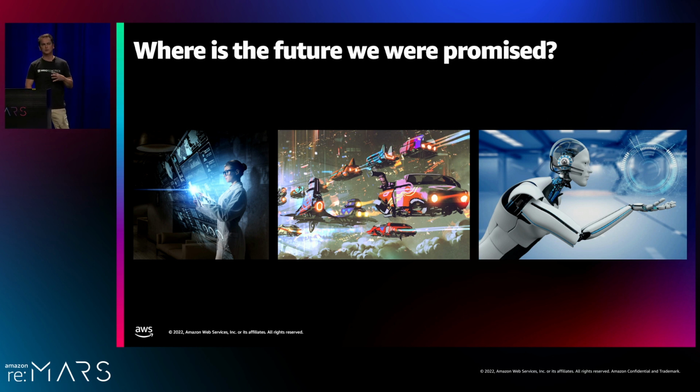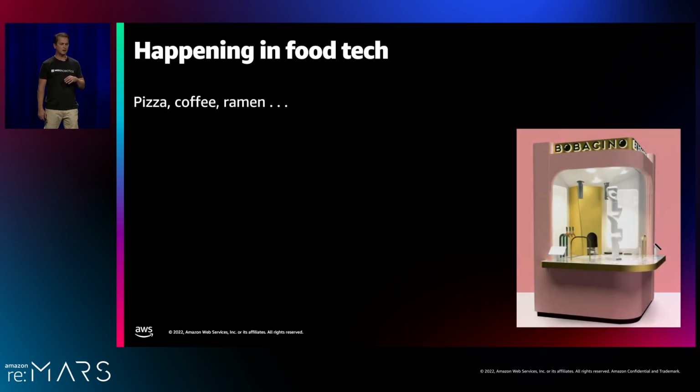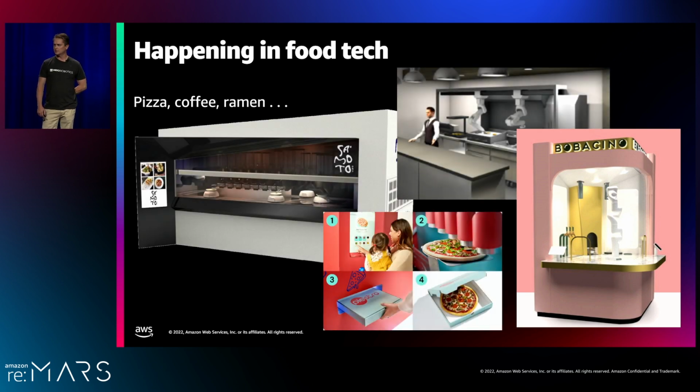In robotics and what we do, there's been an explosion in the last few years in food tech. There's a number of new companies coming on board, with things from coffee kiosks to pizza delivery systems to mobile ramen restaurants. There's a number of companies that are reimagining kitchens and the way that food gets made. We're part of that. We're proud to be a part of it.